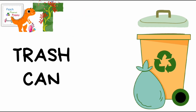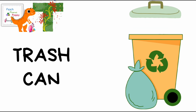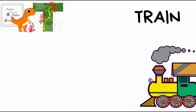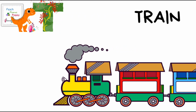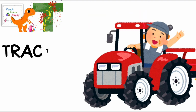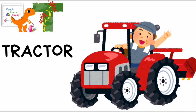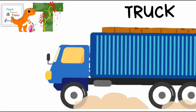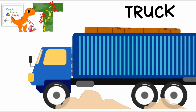T for trash can, trash can. T for train, train. T for tractor, tractor. T for truck, truck.